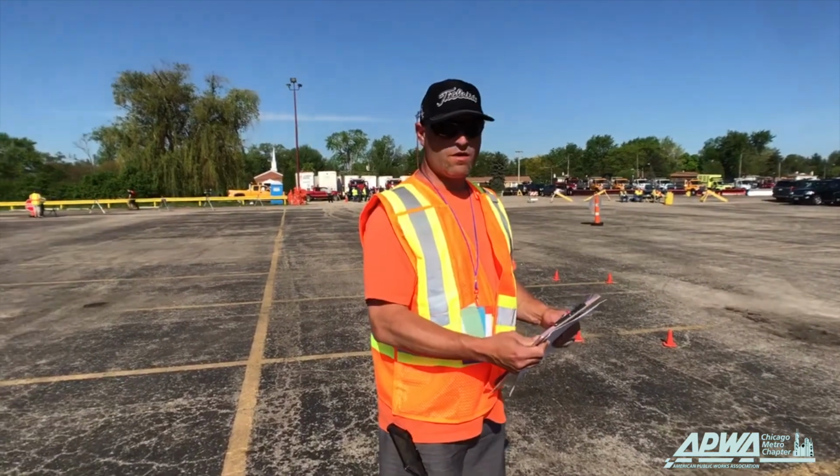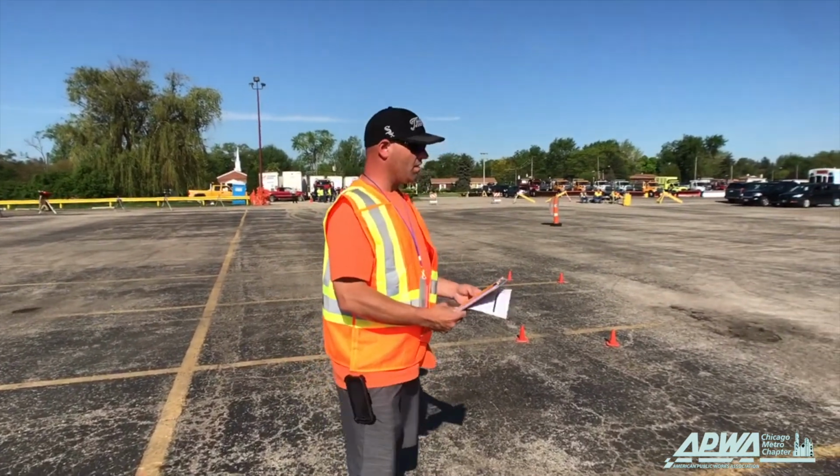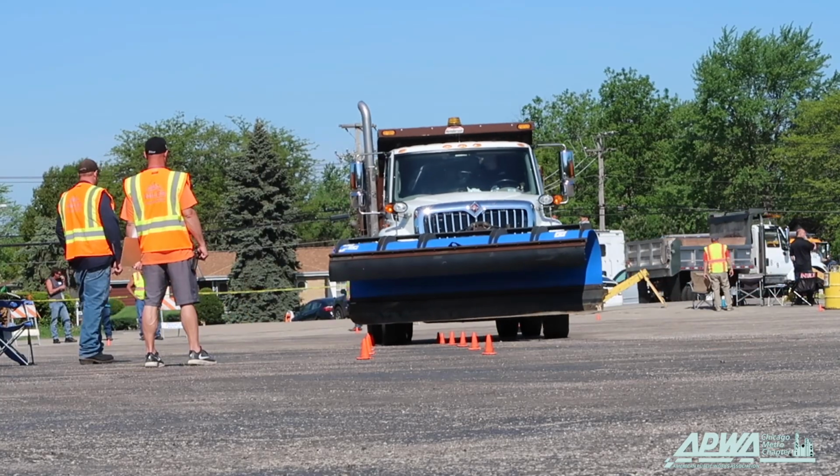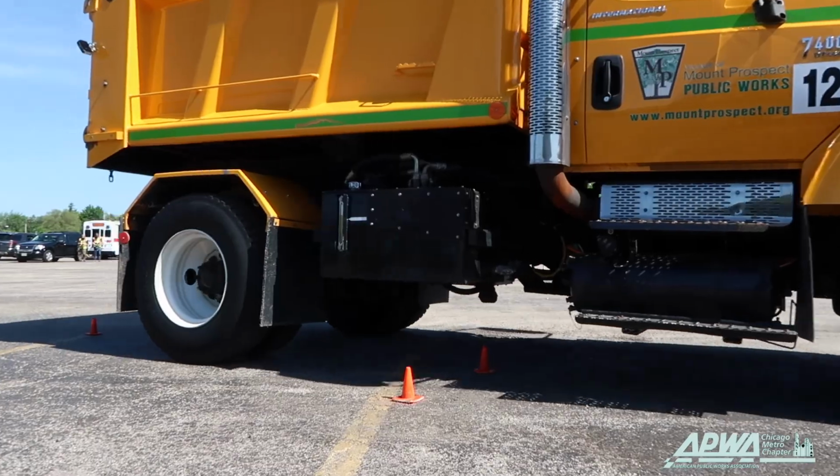My name's Jamie Calero, Village of Niles Public Works. This part of the rodeo is the forward straight line plow section where the dually tires need to stay in between these cones all the way down through the lane.